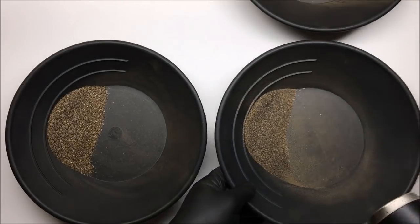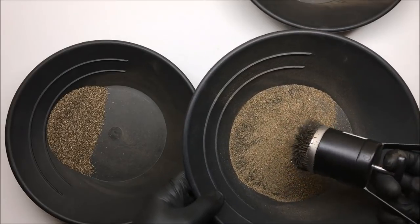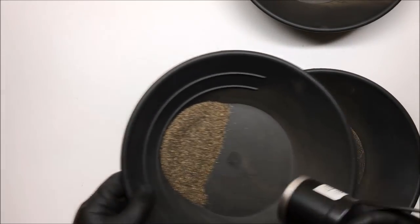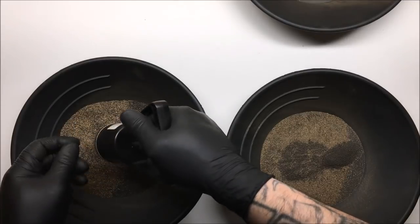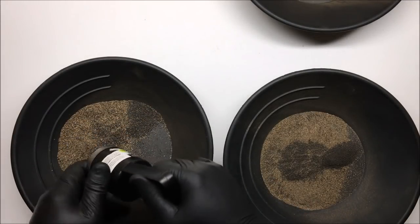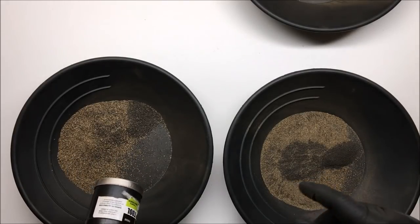Started panning and I forgot to show you. There's a lot of magnetite in this again. I knew there was, but I just forgot to put it in the video. Again, probably a good half of the material is going to be magnetized, so if you use a magnet, this is pretty easy to get out. So, all right, now I'm gonna go finish panning because I already started.